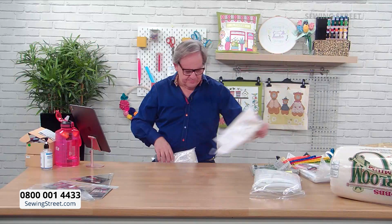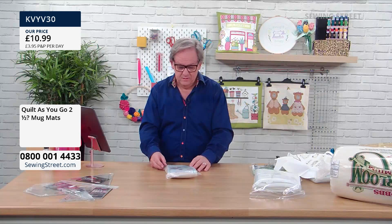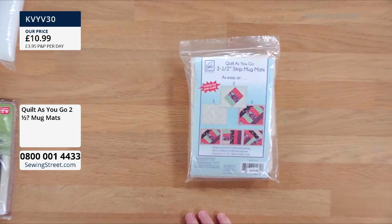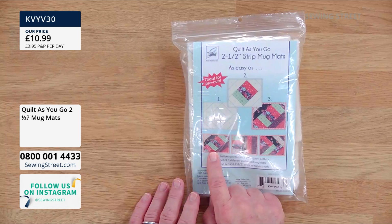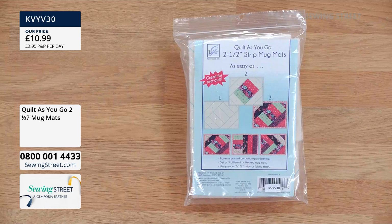And then last item of this ad before Cara comes on. Has anyone found her yet, by the way? Okay. These are Quilt As You Go from June Taylor. Quilt As You Go 2.5 strip mug mats. Three different patterns in there: the chevron, the T, and the kaleidoscope log cabin. Get all three in there. And how much are they? $10.99. Okay, we are going to go for a break now.